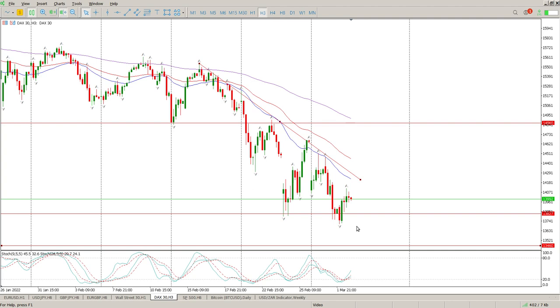But looking at the moving averages, they are far apart. They are pointing to the downside. That's an indication of a pretty strong downward trend. So I'd be a little bit reluctant jumping in on any longs at the moment here.